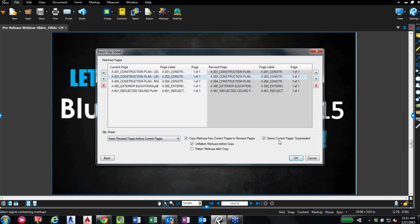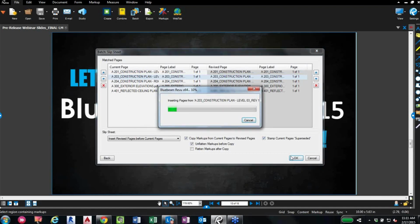Also, we can stamp the current page with a nice superseded stamp, so that way we can always know which one is the current page and which one is the newly issued page. So we can go ahead and say OK. And what we're going to do is insert our revised page before the current page.